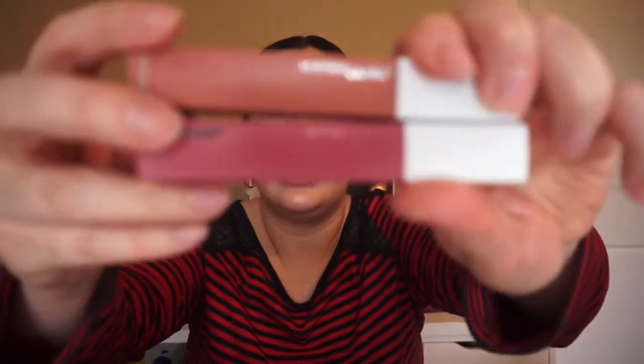These are the Maybelline Superstay Matte Inks. I have one in 15 Lover, 20 Pioneer, and then I have 65 Seductress. Okay, so this is Lover and Seductress, so you can kind of see the difference in the colors there.